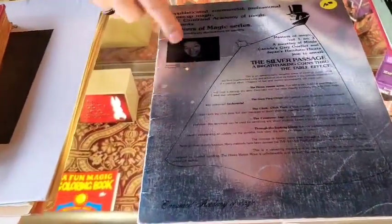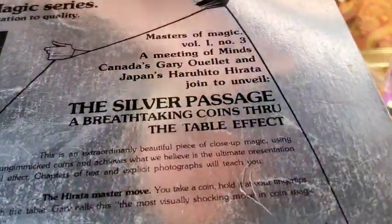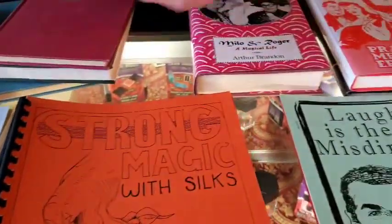And this is... What is this? Silver Passage. Oh, there it is. It's all glary. The Silver Passage, a breakthrough, breathtaking coin through the table effect. Who's that by? Where's the name on there? Gary Ouellette. All right. And again, those were all $10 each. If you want one of them, comment down below with the price and the name of the book.